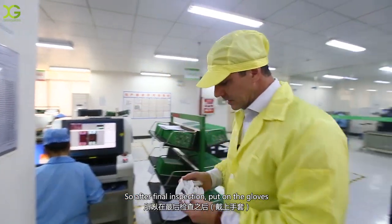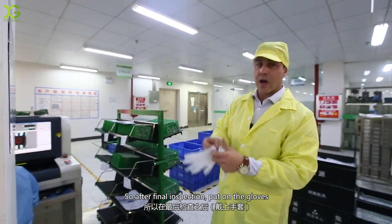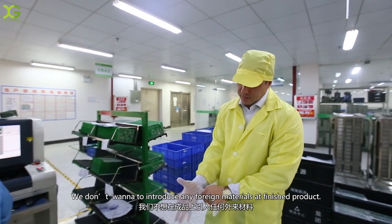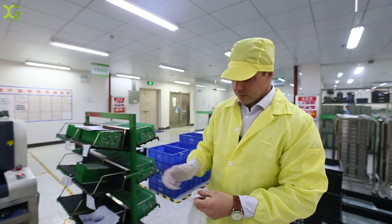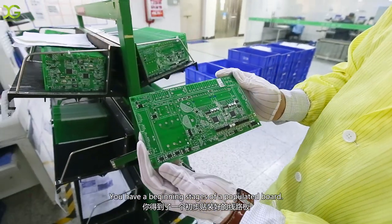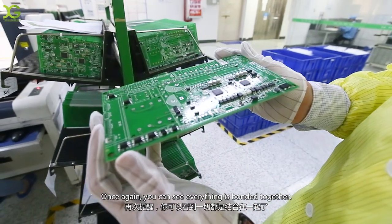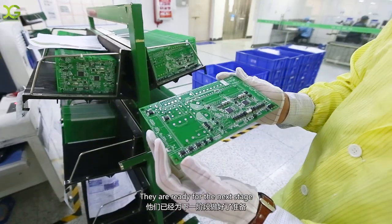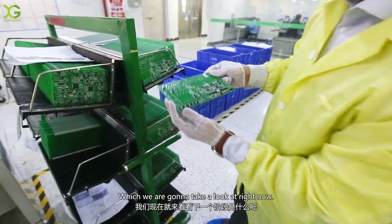So after final inspection, put on the gloves for quality measures. We don't want to introduce any foreign materials to the finished product. Put this guy on here. You have the beginning stages of a populated board, once again. As you can see, everything is bonded together and ready for the next stage, which we're going to take a look at right now.